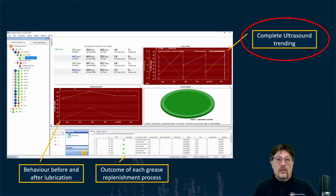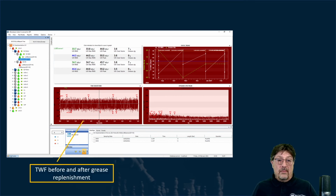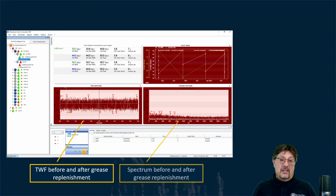Or vice versa, will the lubrication team be so close to condition monitoring in organizational aspect to provide that data, which is critical, because that's the first line of defense. We can go further into that. There is a time waveform before and after grease replenishment. There is a spectrum before and after grease replenishment. So this is a dream for every condition monitoring engineer, that somebody is actually collecting all this beautiful data for you, let's be honest, completely free of charge, because these guys are doing it anyway.